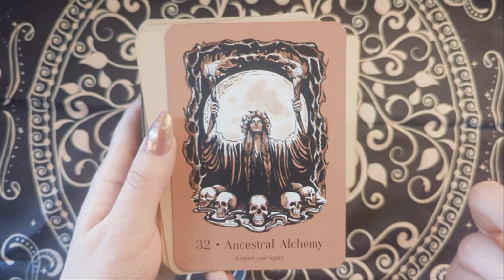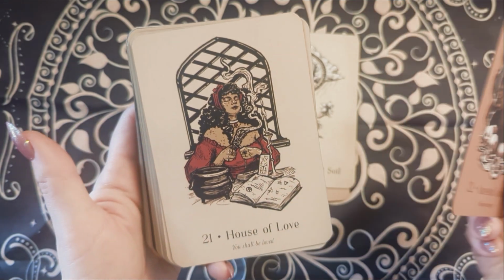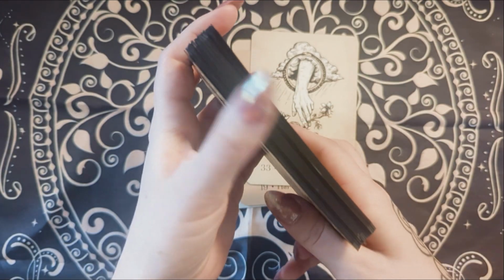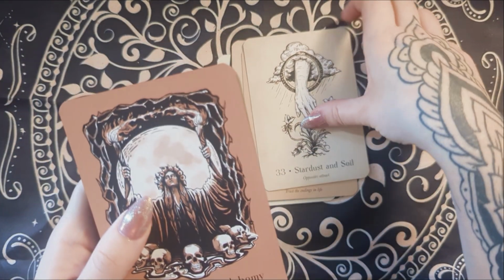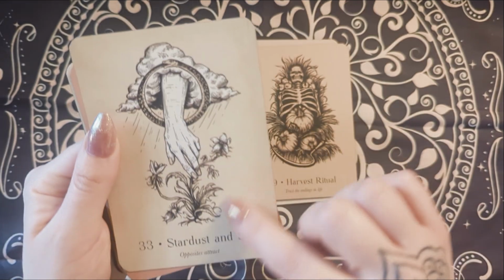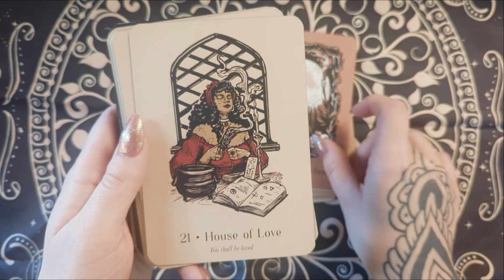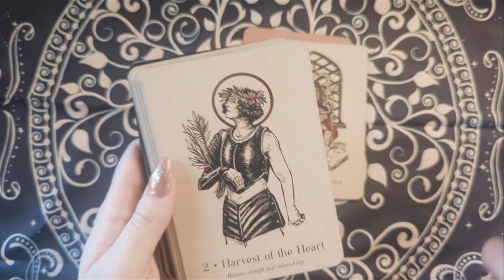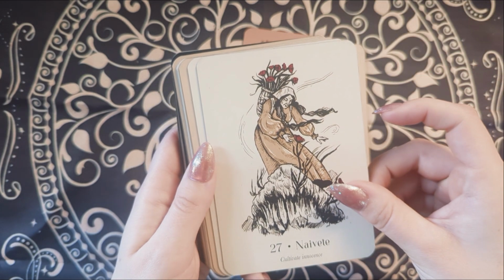I do have a complaint about this deck, which was the production quality. When I first got it, and I think even a little bit still, the black edges were smudging all over the cards. You can actually see there's still a little bit of smudging happening, and I've just been lazy and haven't done anything about it. I talked to someone else who basically wiped them down with a paper towel. There are ways to remedy it, which is good.